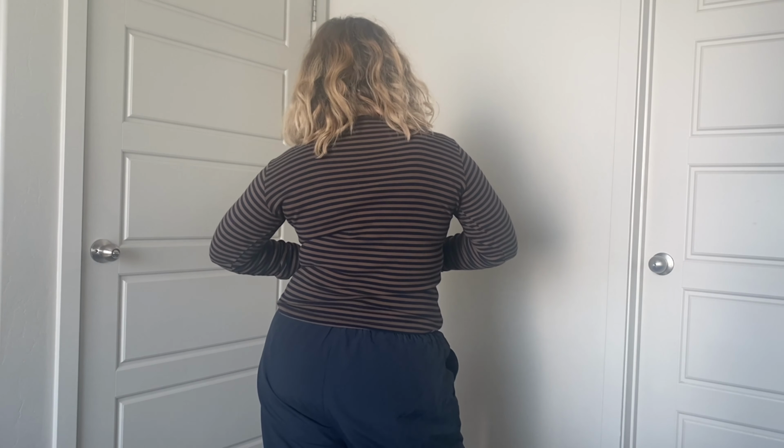It's actually pretty good quality, very thick for the fall time, and I'm just a lover of stripes, to be honest. Like, I can't help it, so I just really like this top and the way it fit. And yeah, I really like this color scheme, like the brown and the black stripes together. Honestly, I reach for shirts like this the most in everyday life, besides my big baggy t-shirts. If I'm gonna wear a shirt, it's gonna be comfy, so this will be great.